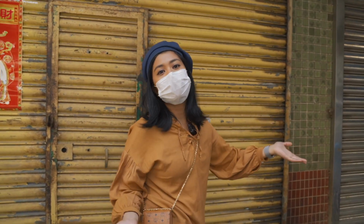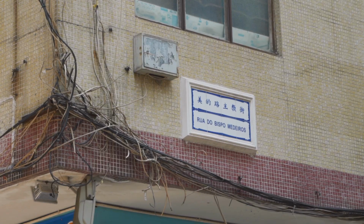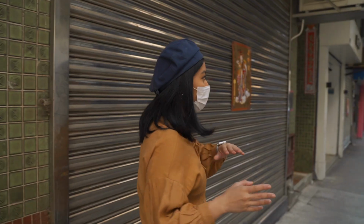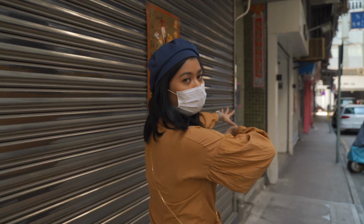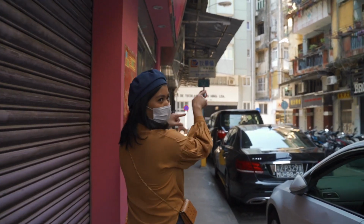The cafe is located near Sam Tantang or 3 lampposts, and you gotta look for the street called Rua Bispo do Medeiros, and that's basically where the cafe is located. We are right here. We're gonna walk to the cafe now. There it is. We spotted it.